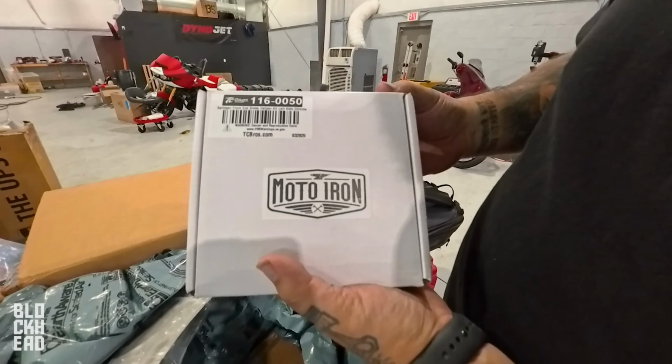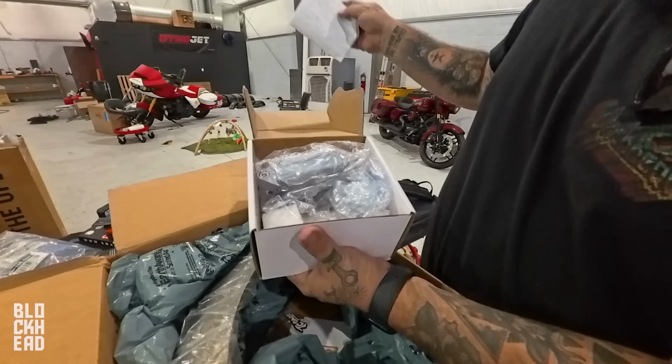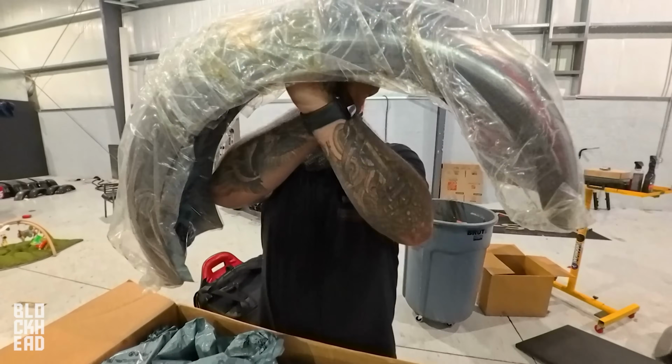The Springer front end brake caliper kit for the left side in chrome. Oh yeah. The caliper and the bracketry to essentially mount it all up. Another cold rolled fender. This is the part we needed in order to get the fitment of the front end dialed.